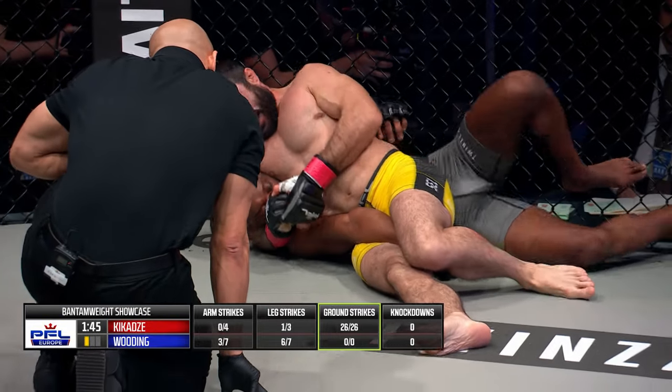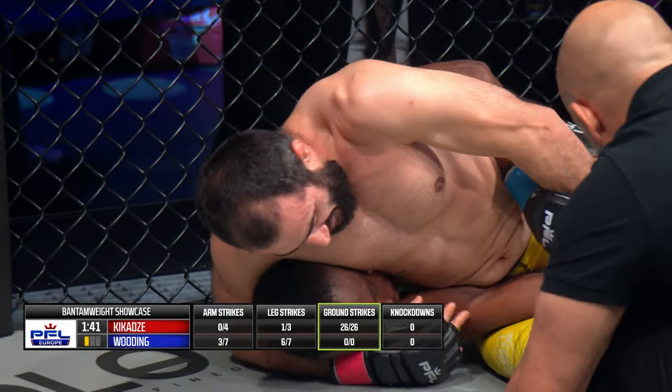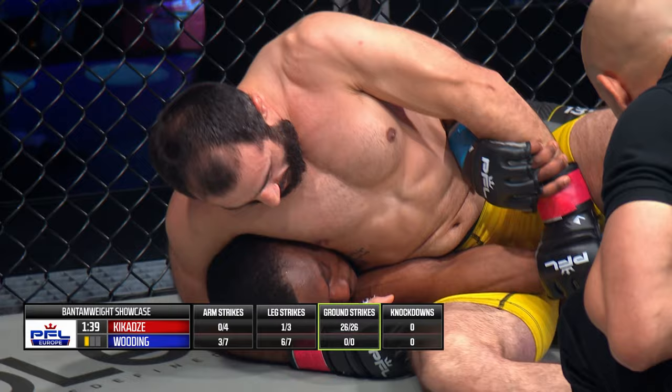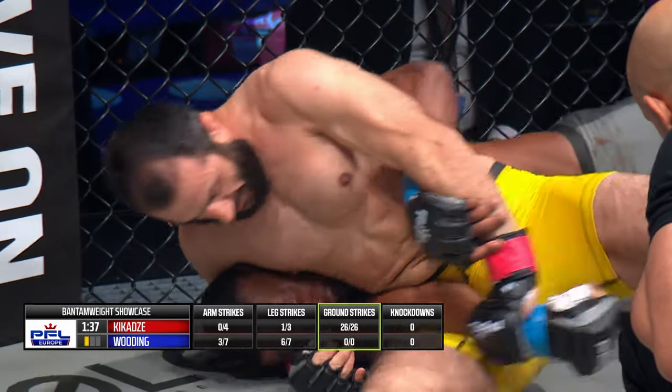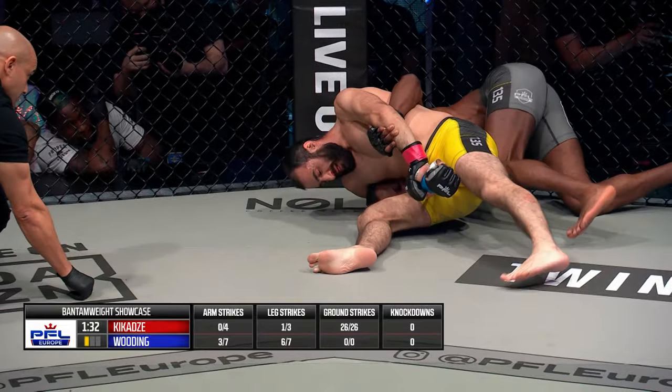And now he's going to try and crank the neck. Look at the arm of Dominic Wooding. Wow. Dominic Wooding's arm might be double jointed. It is now. This looks a bit more promising for Dom. Now he's got some space. He's trying to get to his knees.